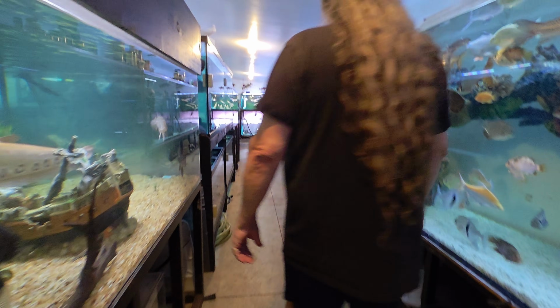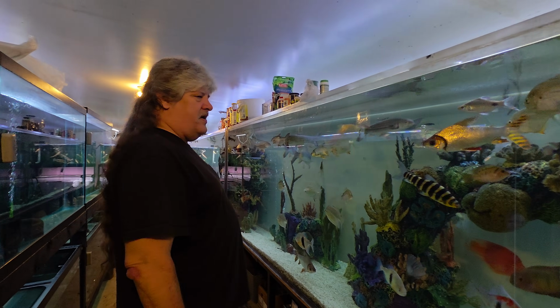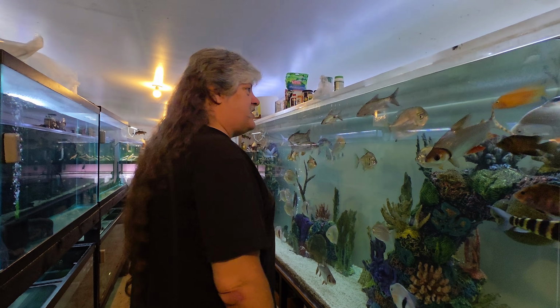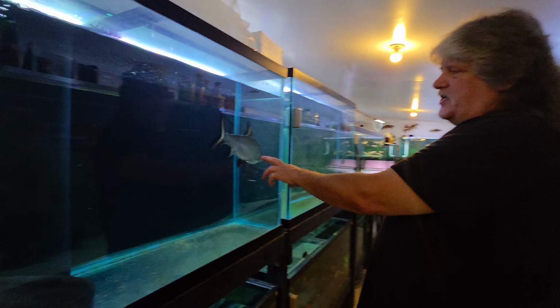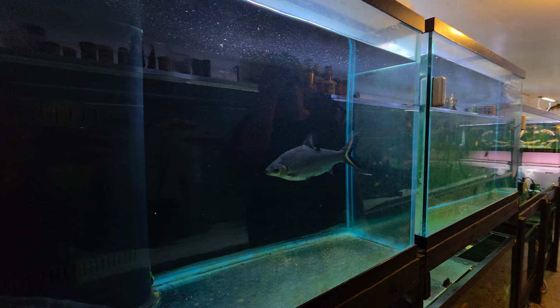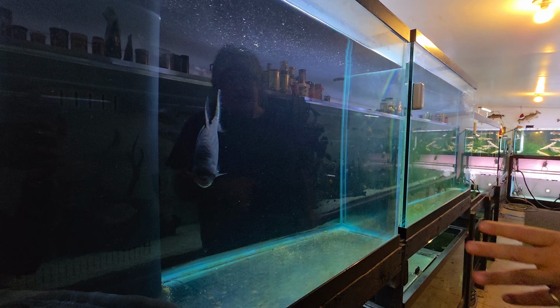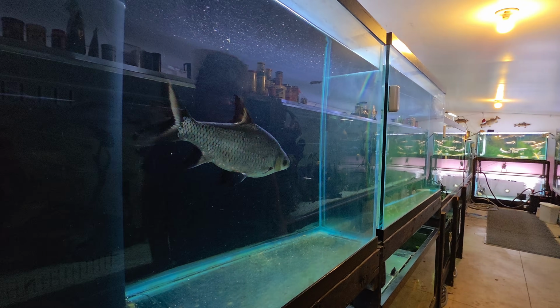All right. So we've had no more problems in here since we had a couple of bala sharks die. Everything else is doing good. Fish tank's doing good. Fish are doing good. We've got one of the bala sharks we pulled over here, and he's in quarantine because he had some fungus on him. So we got him all fixed up. He don't even look sick no more. He's getting ready to go back into the tank.